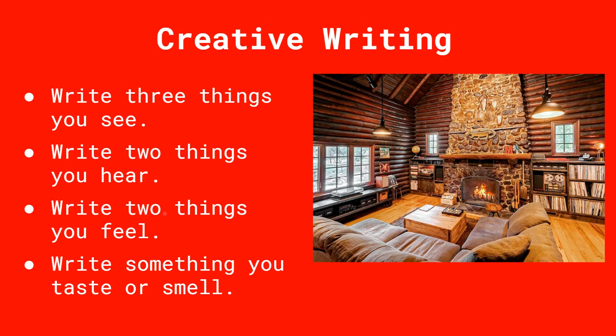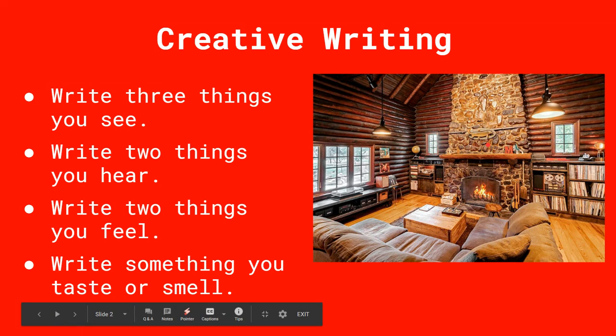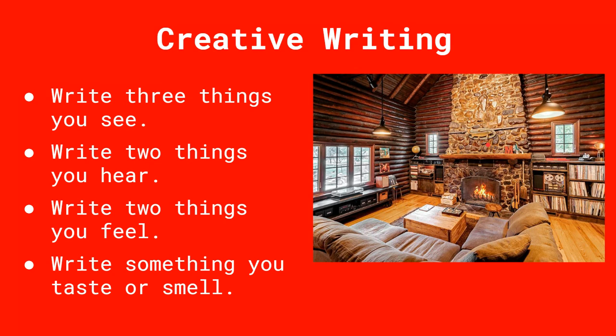You take the room that you're in right now and write down 3 things that you see. Now, if we were in this log cabin, we would all notice this great fireplace and these lights hanging here. But of these 3 things, make one of those things something that maybe not everybody would notice. Not everybody's going to notice this old-timey recording device here or this old-fashioned looking globe. So 2 can be obvious, like the couch or the fireplace, but make one something that nobody's going to notice.